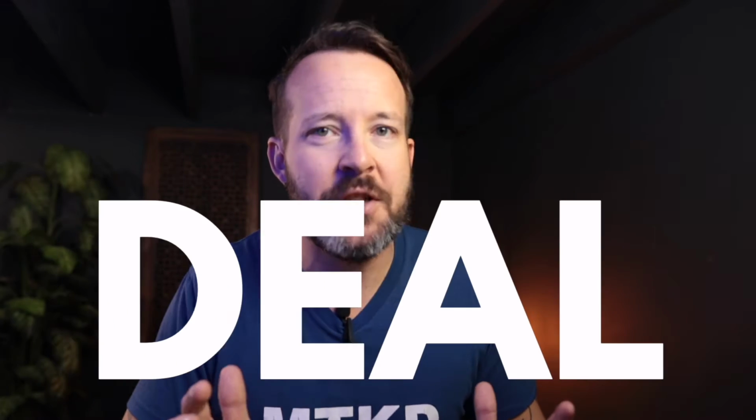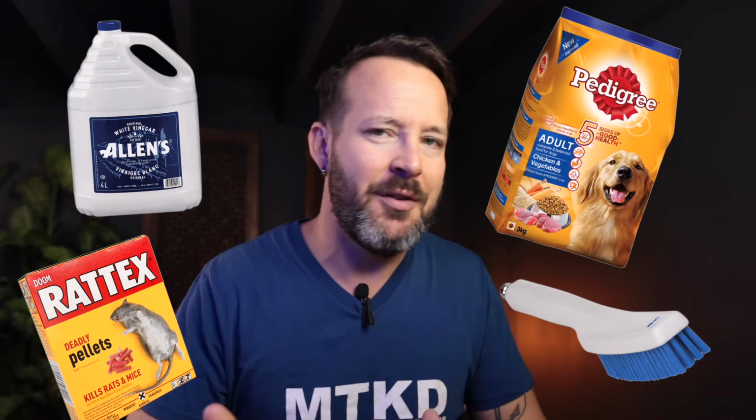Clutter is a huge deal underneath a sink. Rat poison underneath there, along with vinegar, along with scrubby brushes and maybe dog food, and who knows, where did all this stuff come from? I hardly ever use it because there's stuff way in the back in there and it's hard to access and it's kind of grimy and frustrating.